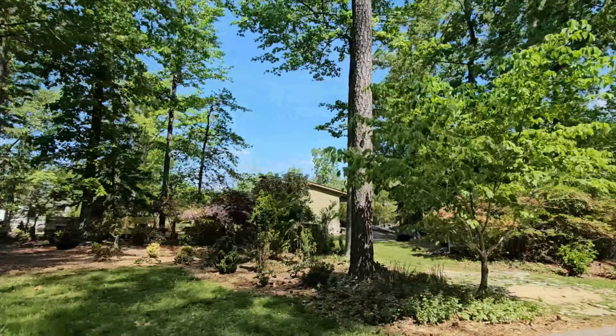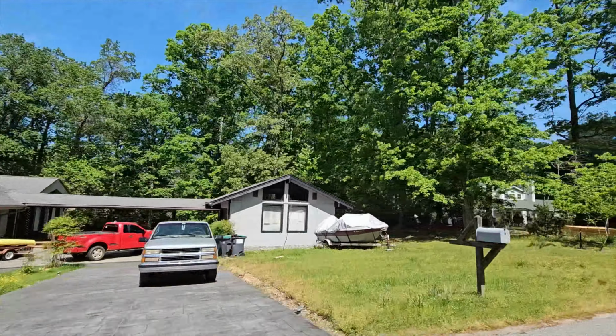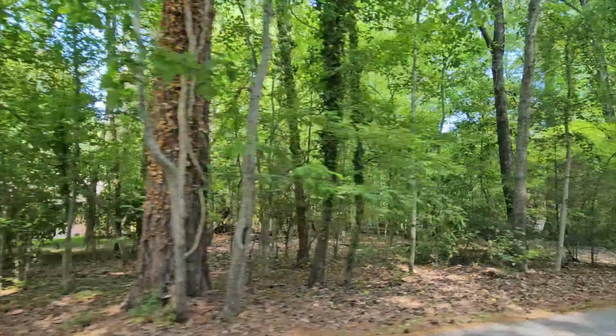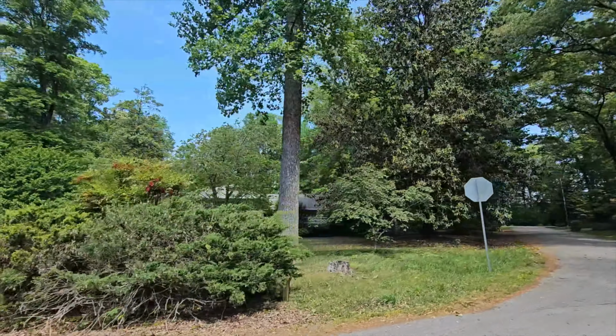So this really makes it like the best of both worlds, to be able to have the amenities and be able to pay into all of those and not have somebody tell you what you can do with your land. And there's a lot of people that do not want to be told what they can do with their property. So this is a great neighborhood if that is the case for you.